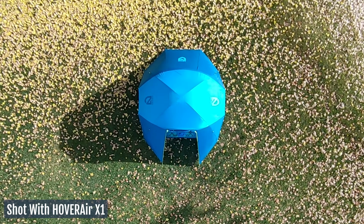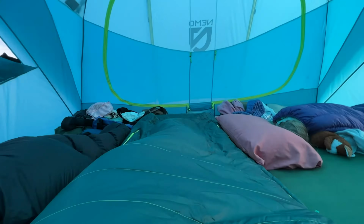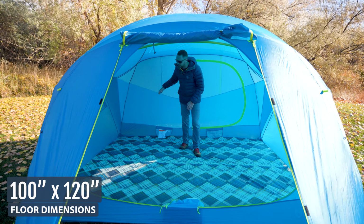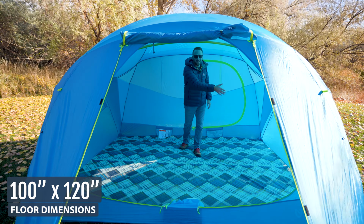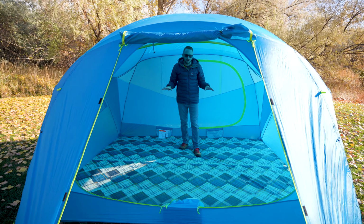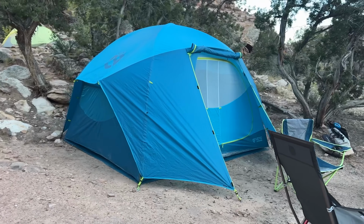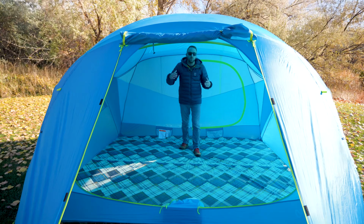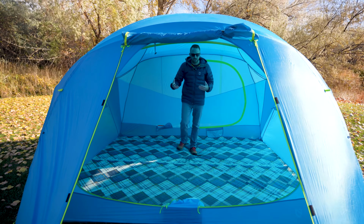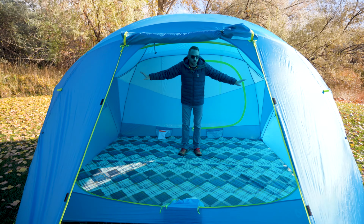It just has all of the design features that make it a livable space for a family of 5 plus a dog. So dimension-wise, you've got a floor space of 100 inches by 120 inches and a 77-inch peak height. There is so much space in this tent for a family to be able to spread out and just be very comfortable. With that peak height, it makes it possible for me to stand up inside the tent. I can get changed, I can move around, and you've got some really nice vertical walls here in the tent as well.